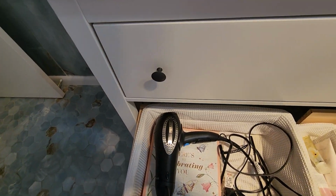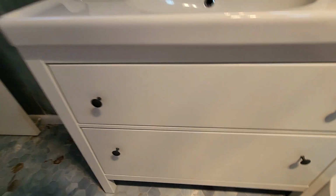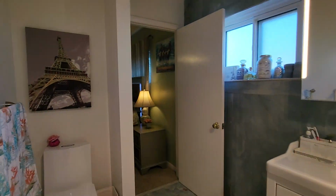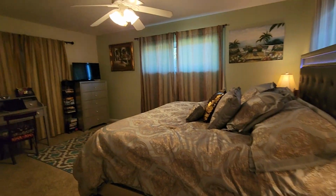We have iron, we have hair dryer, whatever they needed for your stay. We also have linen closet here. Your towels for the beach or pool, additional toilet paper and cleaning supply. So my dear friends, let's see right now the sharing area of this unit.